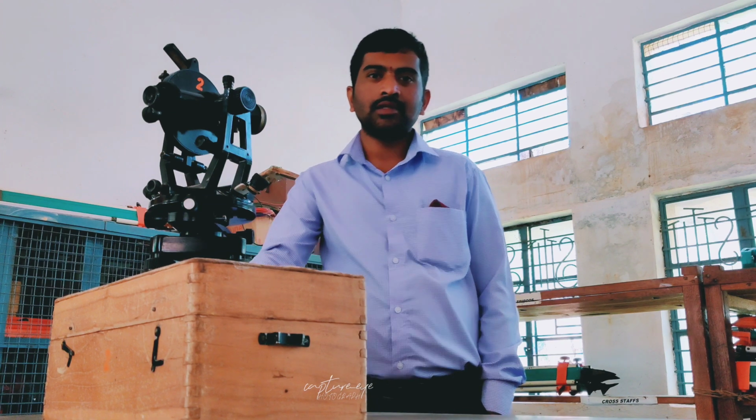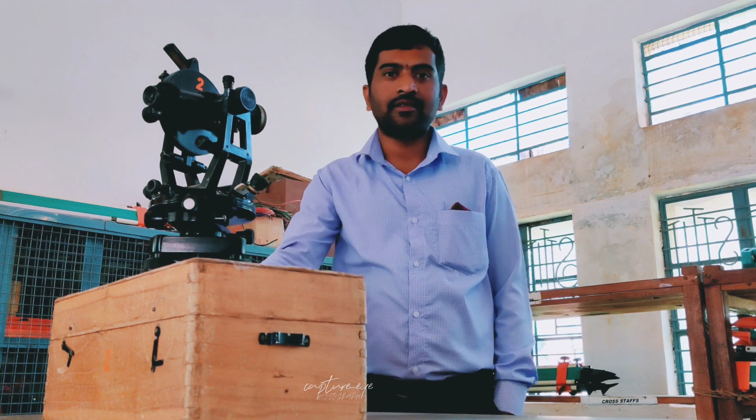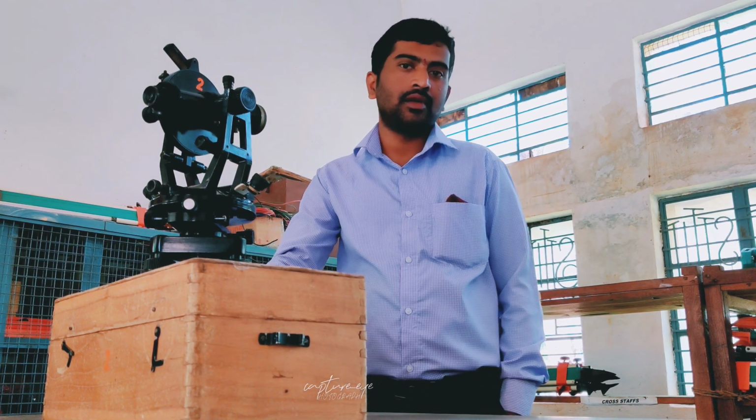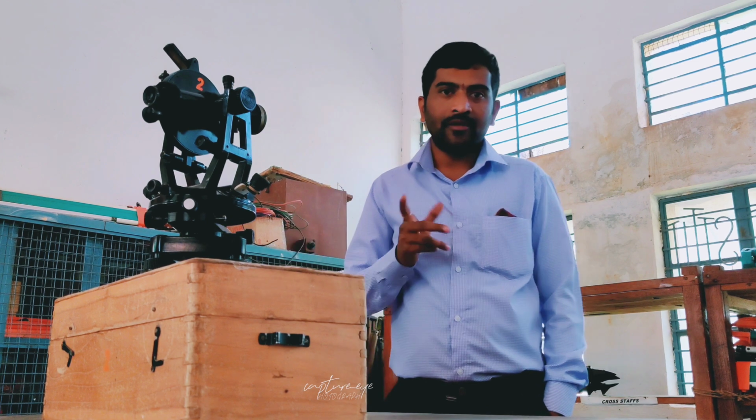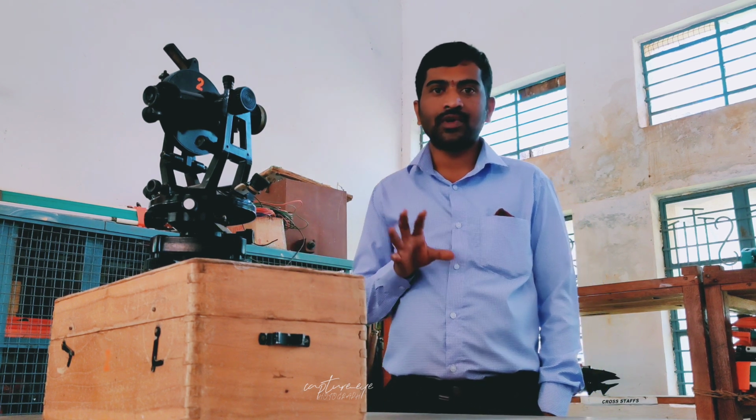Myself Manjunath, Assistant Professor, Department of Civil Engineering, STJIT Ranebennur. This laboratory is a surveying laboratory. In this lab we measure the bearing between two objects and the distance between the two objects. It is very helpful for the planning, estimation and designing of civil engineering structures.